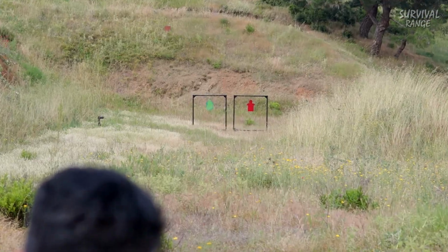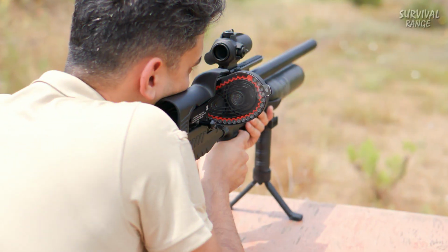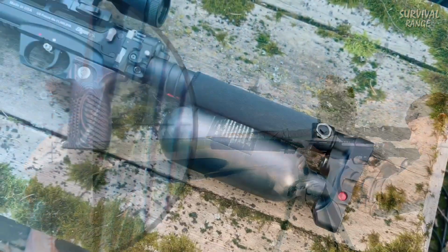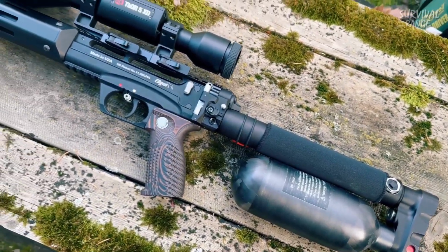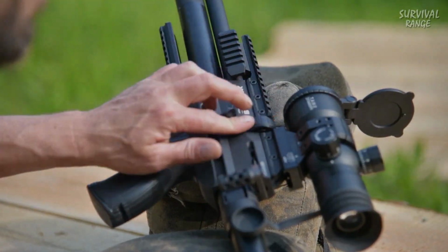In this video, we'll reveal the top 5 compact PCP air rifles that offer the best balance of size, accuracy, and power. Whether you need one for target shooting, pest control, or hunting, we've got you covered. Stay tuned to find the perfect air rifle for your needs.